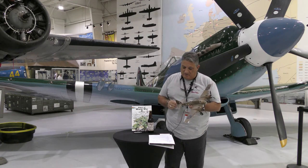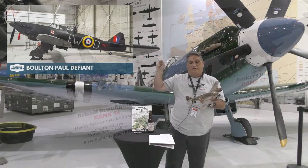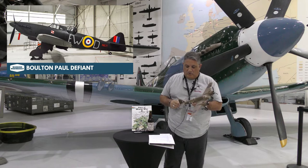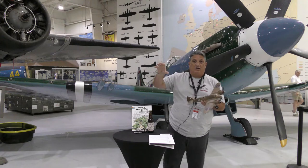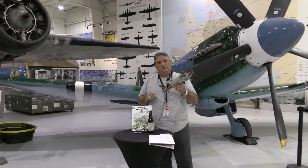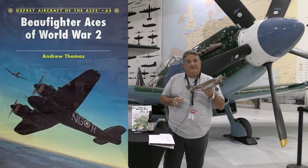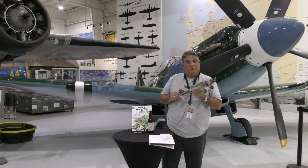Its first kill was a Ju-88 on November 19th, 1940. But to tell you how quickly it took over from the Defiant, in May of 1940, it had 24 aircraft shot down at night. So it was already kind of taking over to become the dominant night fighter. Give you an idea of how aggressively used this aircraft was. There were 70 aces in the RAF that became aces in this type. So it was quite prolific.